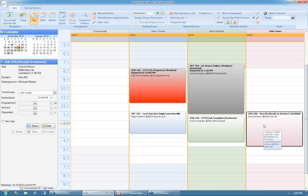You can also delete an appointment very easily. So if I don't want him to go on Friday, I just come over here to the Friday appointment. I press the delete key. It says, are you sure you want to delete this appointment? I say yes, and now that appointment is deleted. So very simple to delete it as well as to create them and so on.